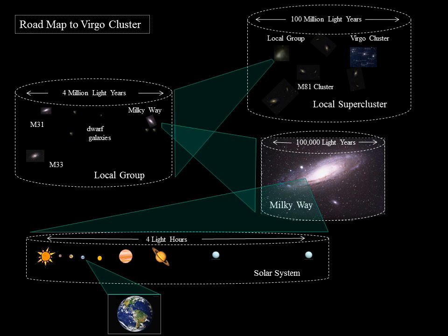For the last stage of our journey, let's travel to the local supercluster. Our local group is one of about 100 groups of galaxies within this structure, with the Virgo cluster being the heavyweight, containing about 2,000 individual galaxies itself. Now let's visit some of our more distant galactic neighbors.